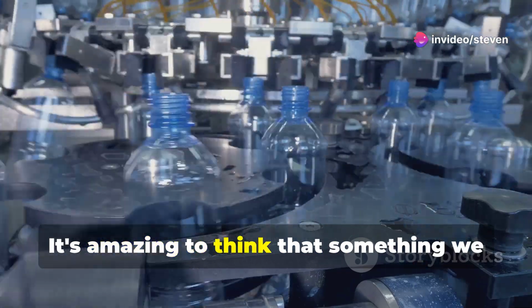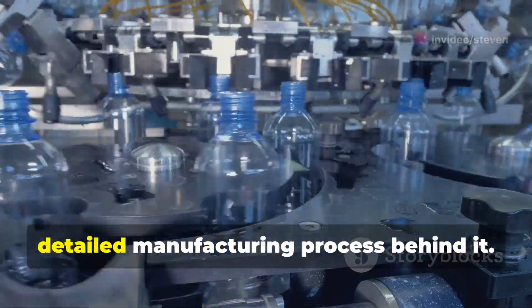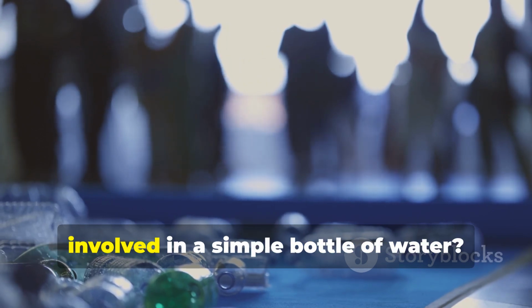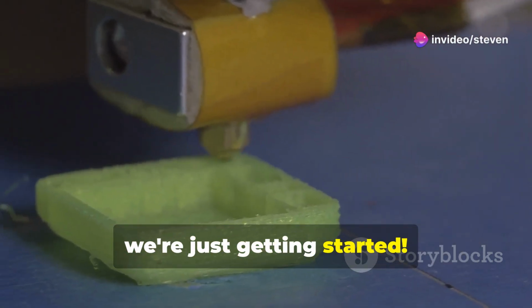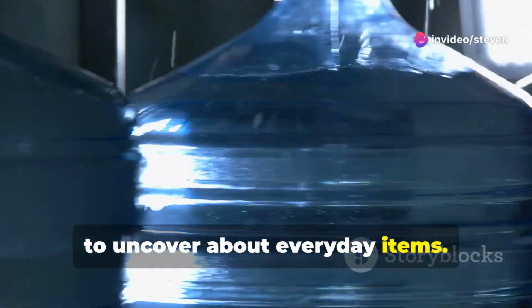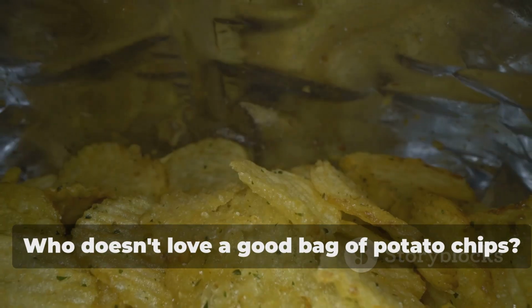It's amazing to think that something we use and toss away so easily has such a detailed manufacturing process behind it. Who knew there was so much engineering involved in a simple bottle of water? But don't worry, we're just getting started. We've got a lot more surprising secrets to uncover about everyday items. Stick around because things are about to get even more interesting.